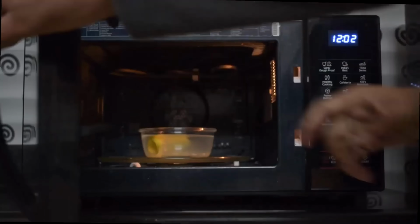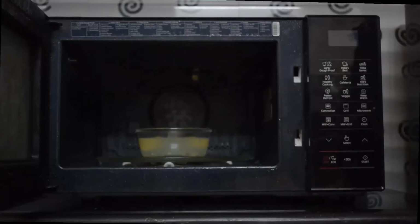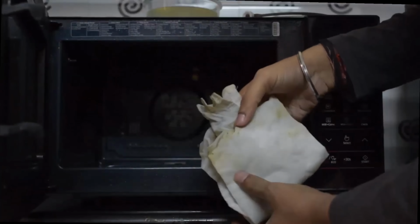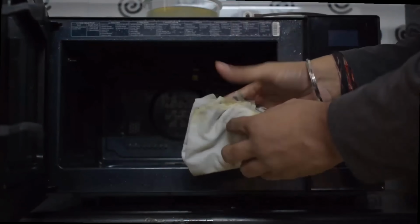Microwave the mixture for 5 minutes, allowing the steam to loosen any stuck-on grime. Once the steam has done its job, simply wipe away the softened residue with a damp cloth. Not only will your microwave be sparkling clean, but the lemon-infused steam will also leave it smelling fresh and inviting.